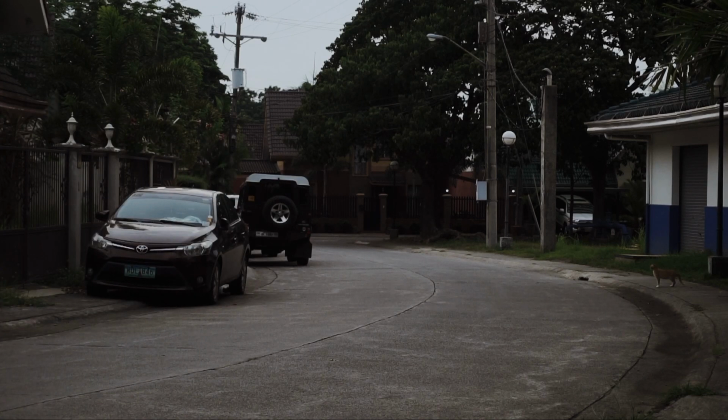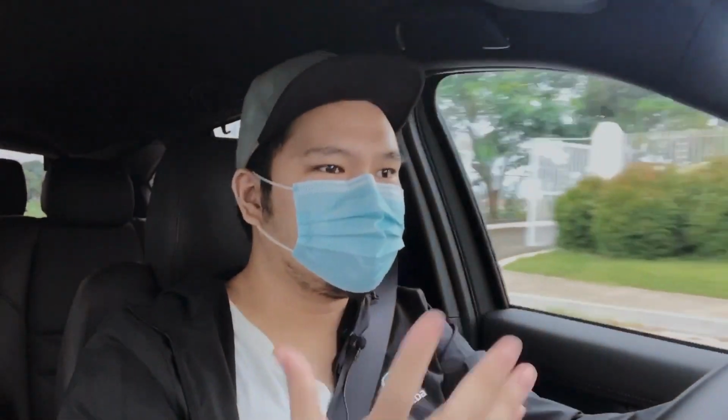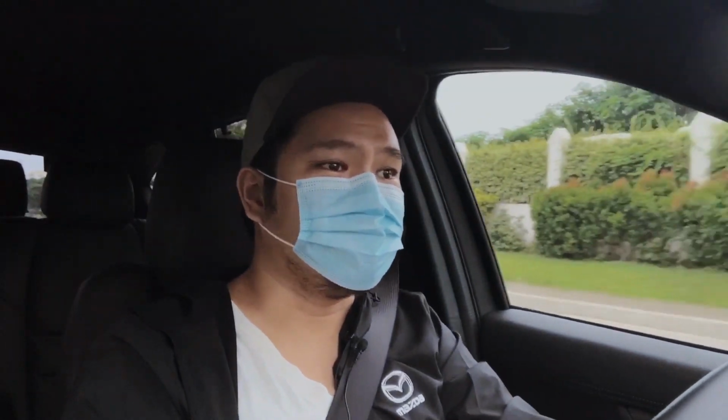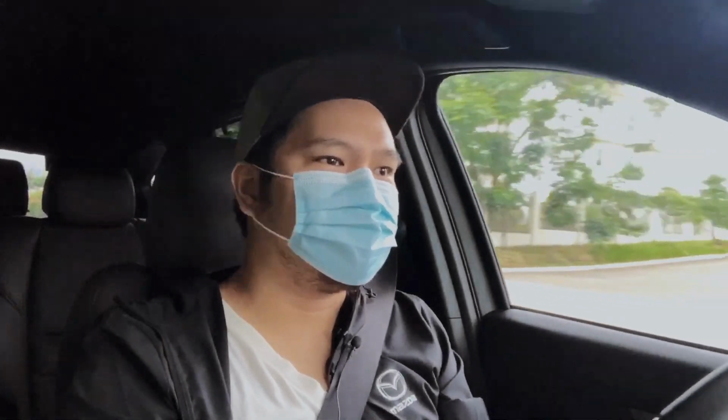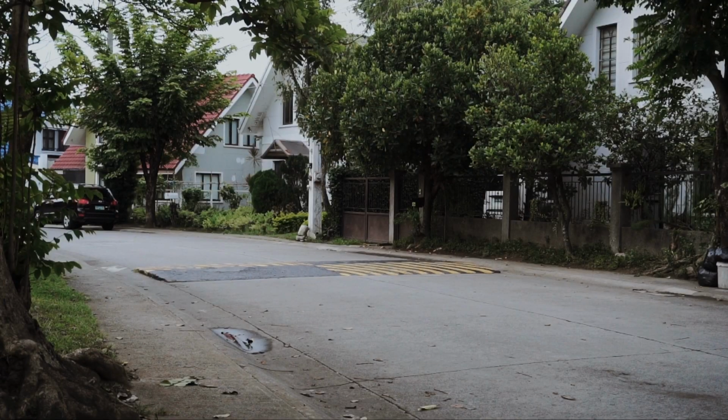And that's reflected actually with the ride. Now, yung suspension typically ng mga Mazda cater to something that's more firm, para syempre less body roll. Pero yung CX-8 is one of the softest Mazdas that I've ever driven.